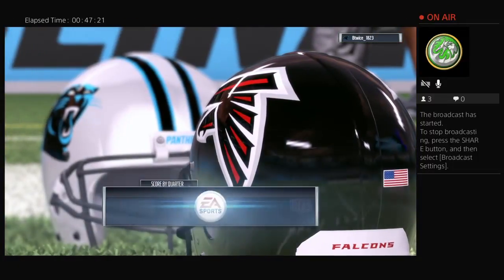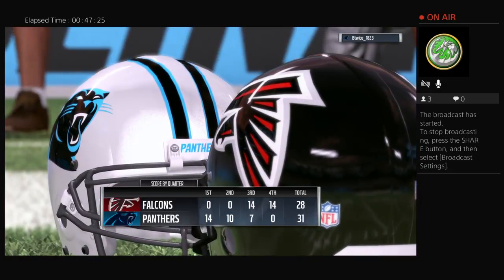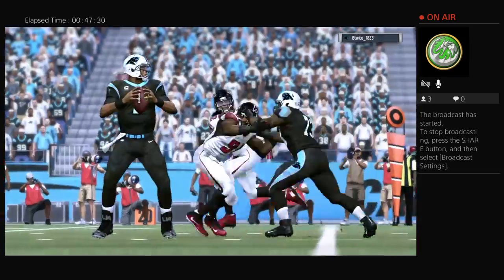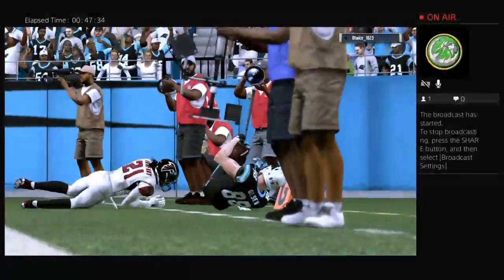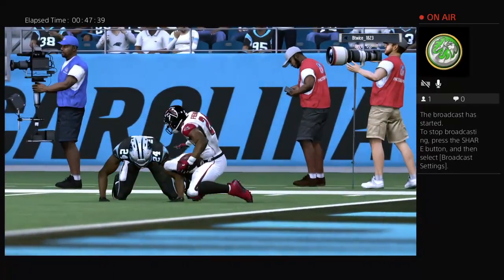So for the Panthers, it's a 10th win of the year now as they move to 10-4. And they will hit the road next week for a date with the New Orleans Saints. Meanwhile, for the Falcons, they'll drop to 10-4 on the year. And they'll try to get back on the beam next week as they'll head to Cleveland to take on the Browns.